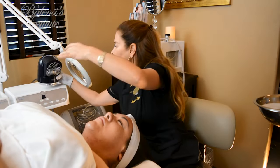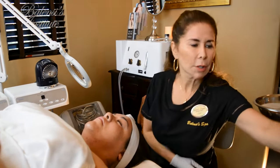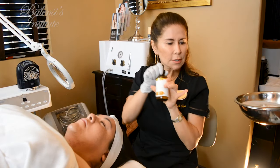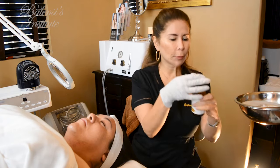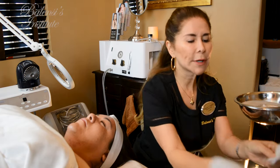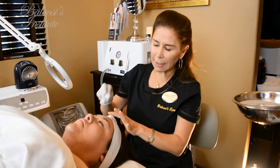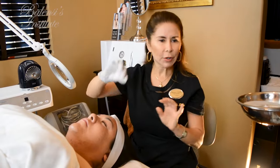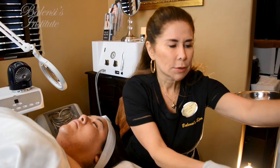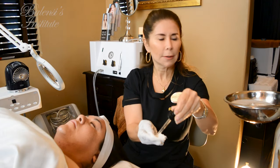Okay. So now I'm gonna start with the liquid enzyme peel, which is this one. And this is what I'm telling you is the newest formula from Rhonda Allison. And I would recommend using a gauze. Why? Because the gauze exfoliates the skin better, and we're gonna penetrate better than with the liquid enzyme peel. So I'm gonna use the dropper and wet the gauze.